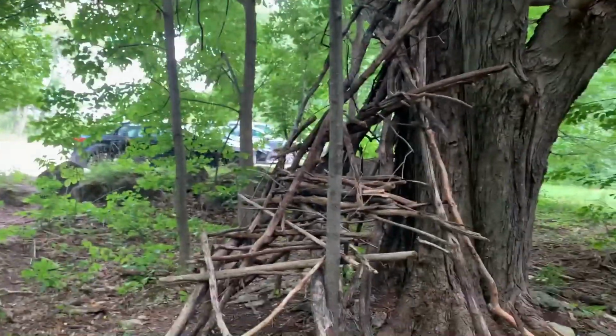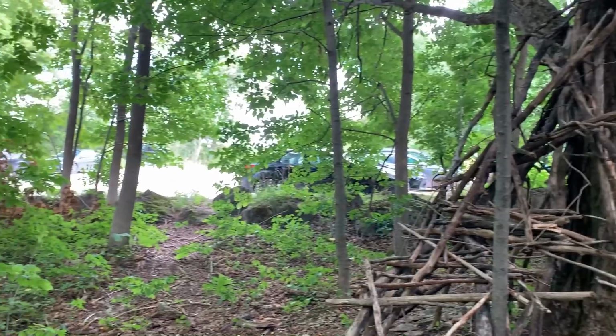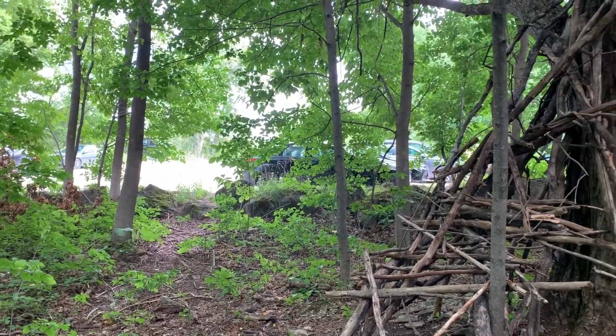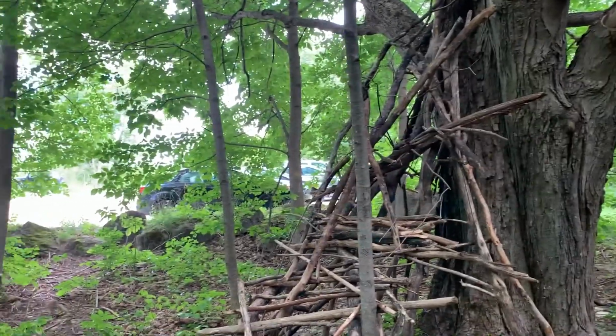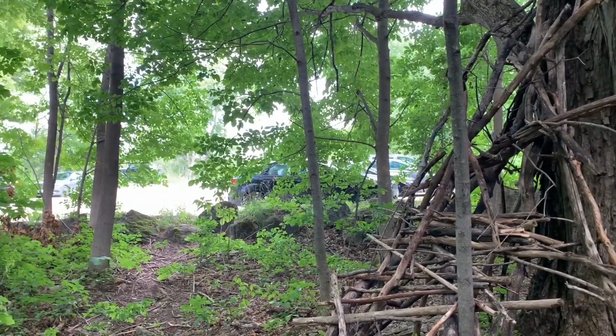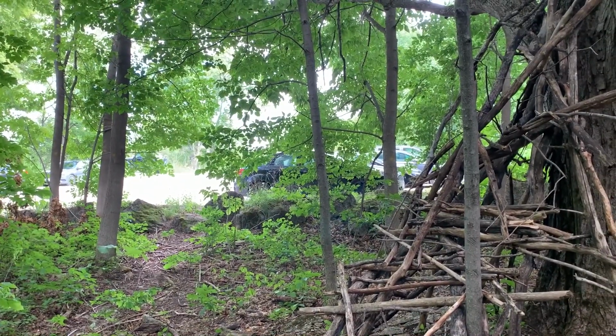All right, we have finally made it back to the car. My GoPro died. Figures, right at the closing comments. We have finished 22 kilometers, almost 22 kilometers today. What a day it was. I'm not going to say anymore. That's it for today.